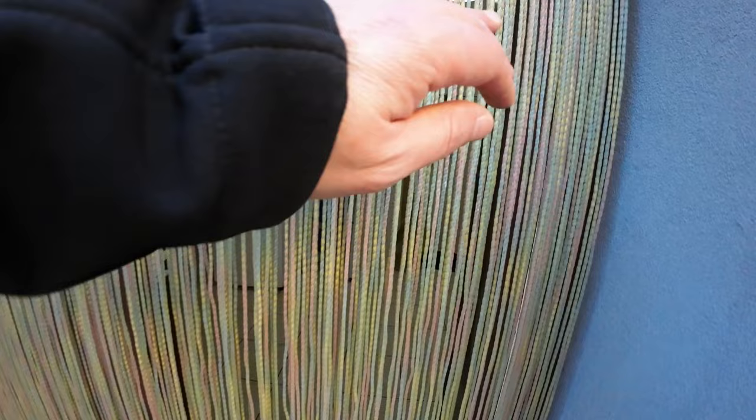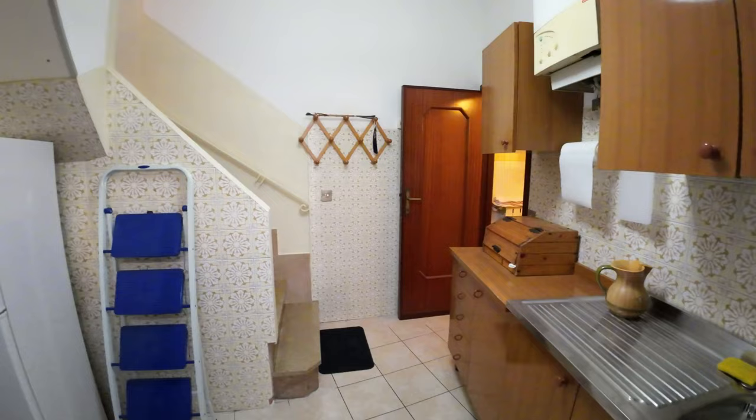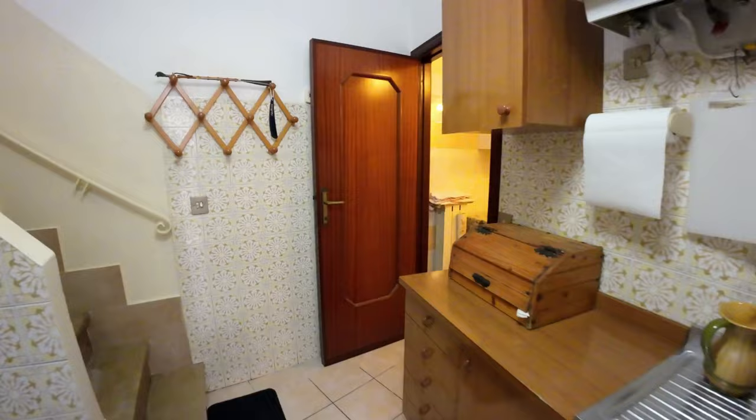We enter first in this kitchen that is not very big, but it has everything you need with the sink. With the boiler, we can find here the boiler because the house is equipped with the heating system.